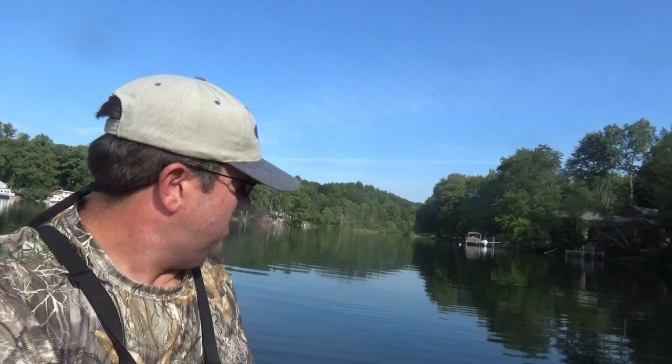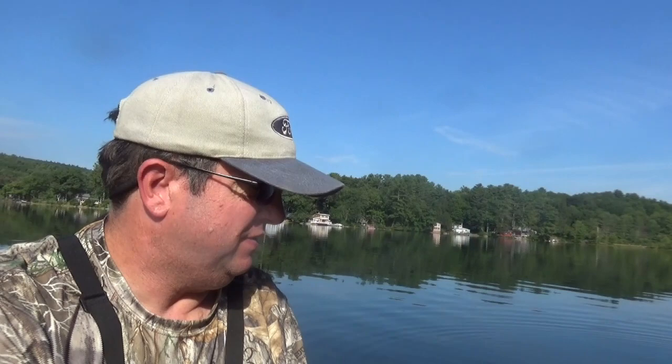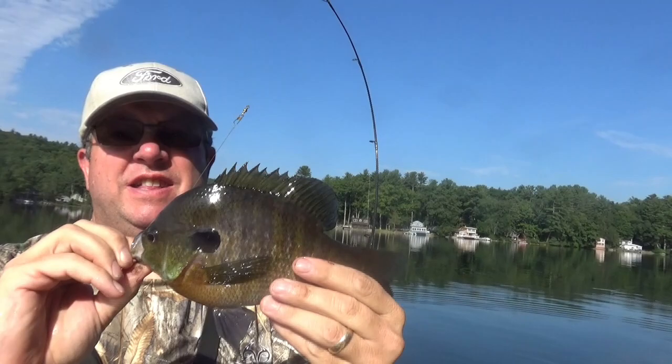Big old sunfish, bluegill. Ultra light rod, working out great. Oh, God. Look at the size of this bluegill. That is a good size bluegill. All right, all set.